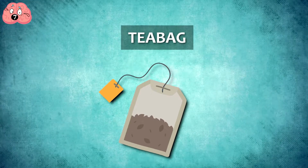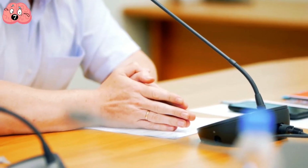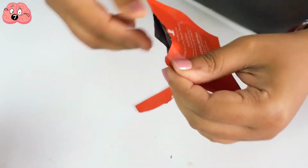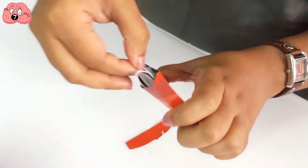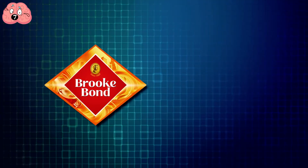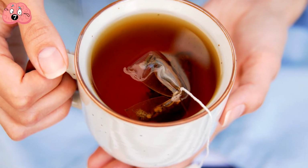Number 7. Teabag. You may not be aware that in 2014, a major debate involving millions of consumers was settled once and for all, but you need to be subject to a political briefing to pinpoint the matter at hand. Instead, just look down at your cup of tea. Almost 2 years ago, the Advertising Standards Authority ruled that the pyramid-shaped teabag invented in 1997 by Brooke Bond, the then-parent company of PG Tips, brews a quicker and more efficient cup of tea.